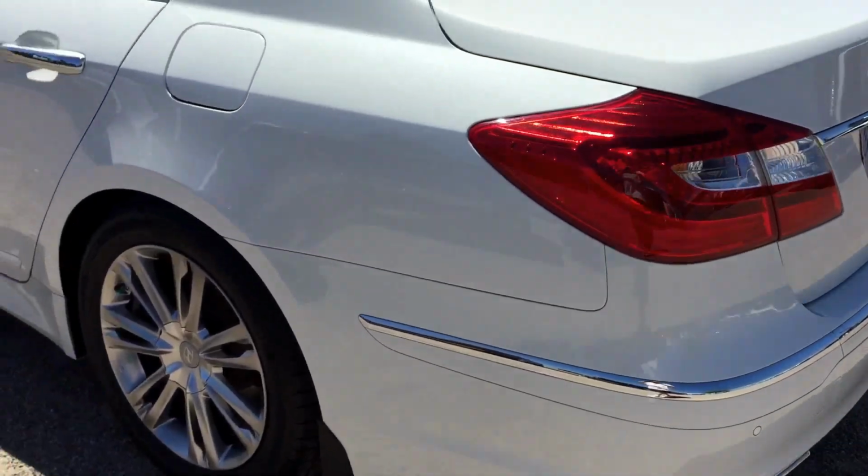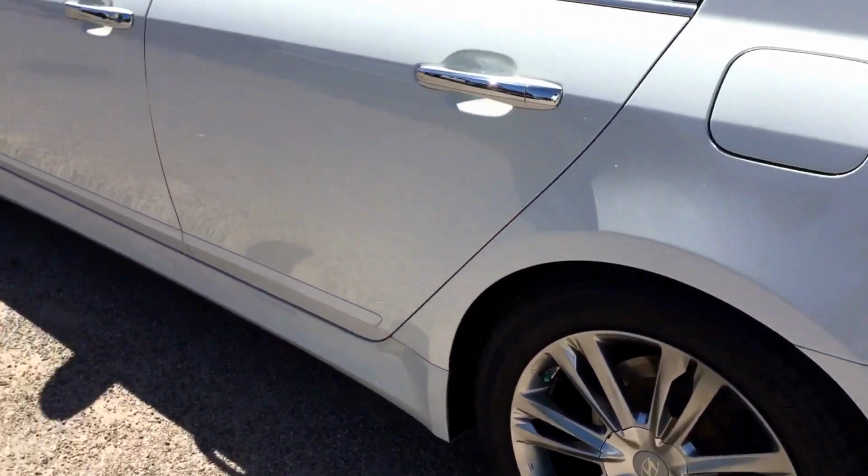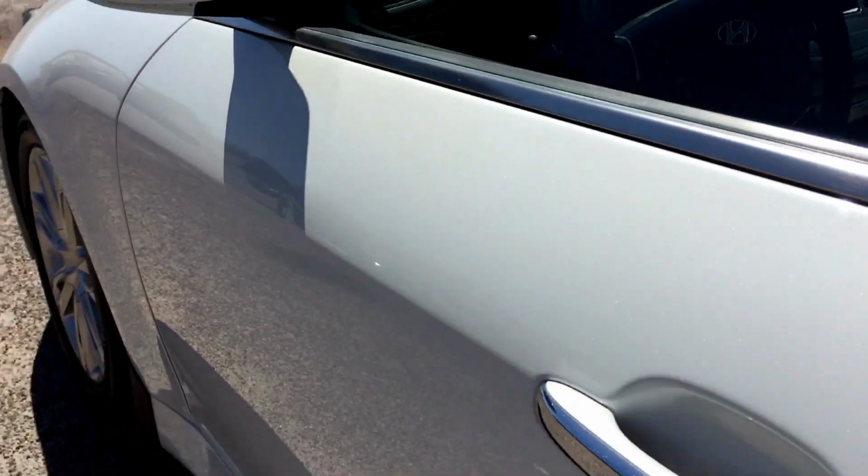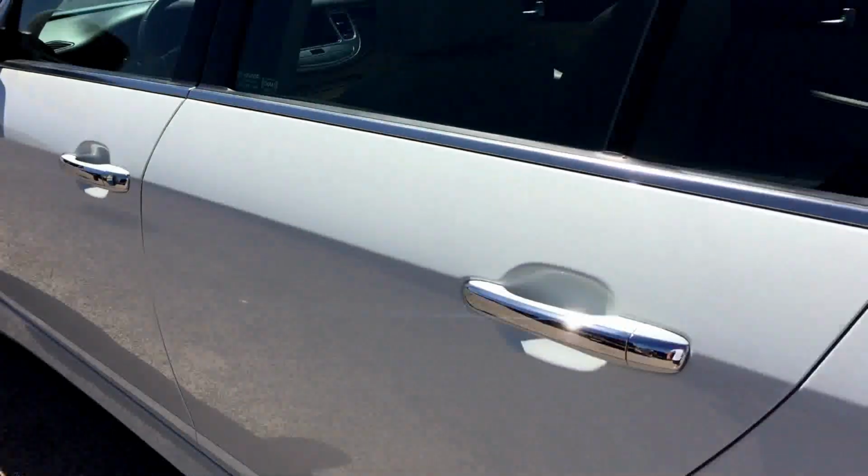And I saw a couple door dings somewhere. Where were they? There's one. There's a door ding right there. And I think I saw a couple on the trunk somewhere. Yeah, there's a ding right here, top of the trunk.